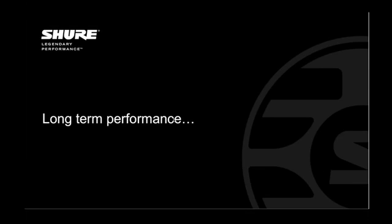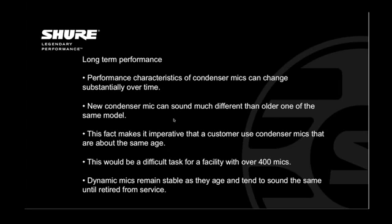Long-term performance. Performance characteristics of a condenser mic can change substantially over time. They're getting much better, but they are still not as stable as dynamic mics. So a new condenser mic can sound much different than an older one of the same model. And this basically makes it imperative that a customer, if they have a bunch of condenser mics, use the ones that are all about the same age. But when you have a facility with over 400 microphones, and Waka has over 400 SM57s, they don't have time to sit there and match them.